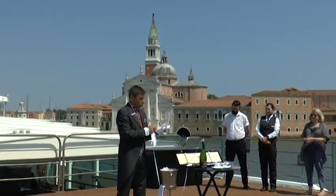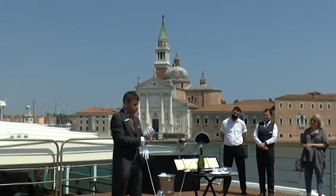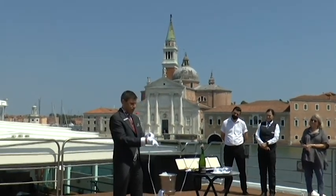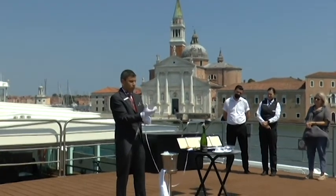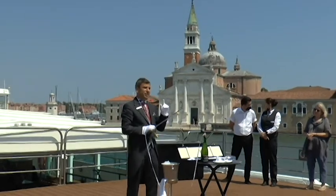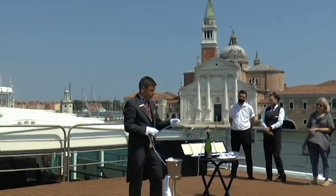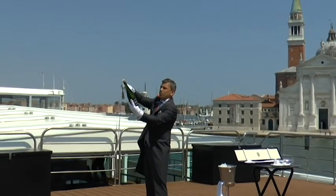prosecco, due to the fact that the pressure inside the sparkling wine or the prosecco is much lower than a champagne bottle. So we need a sword. When we do this sabering, we don't need to use the sharp part. Never the sharp part. We always use the neat part. One, two.